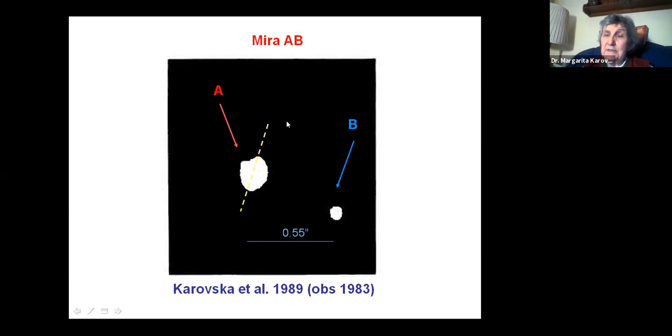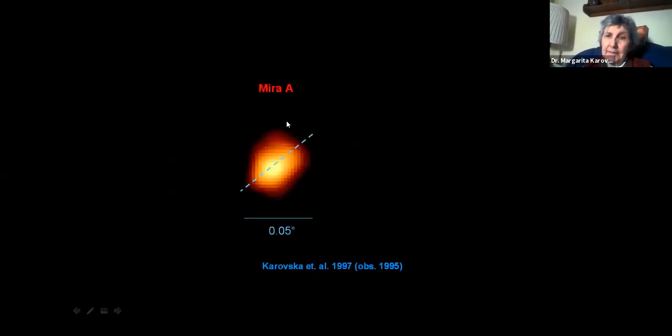A number of observations have followed from the ground, and then including in 1995 with the Hubble Space Telescope. The asymmetry changes in direction, and here it is, where we see it in this deconvolved image of the Hubble Space Telescope, reaching the maximum resolution that one can do with this beautiful space telescope.